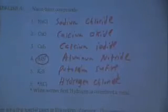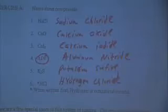Oh, here's one, ammonium sulfide. Any questions on the first page? Wonderful, let's go here. Okay, so what's going on here?